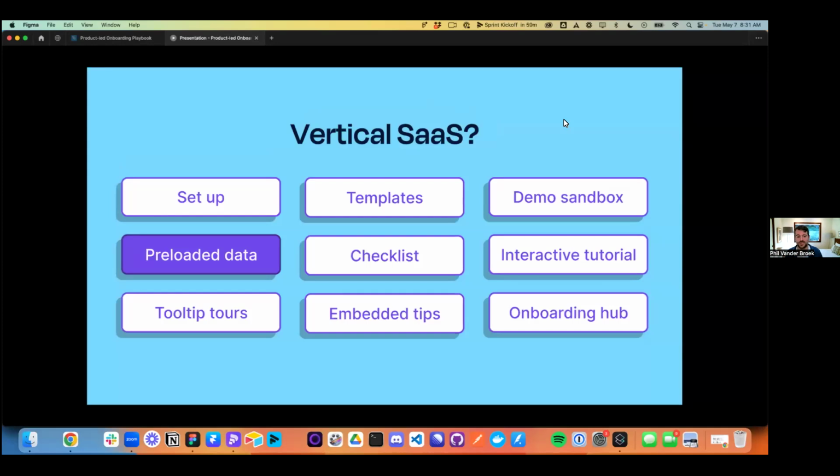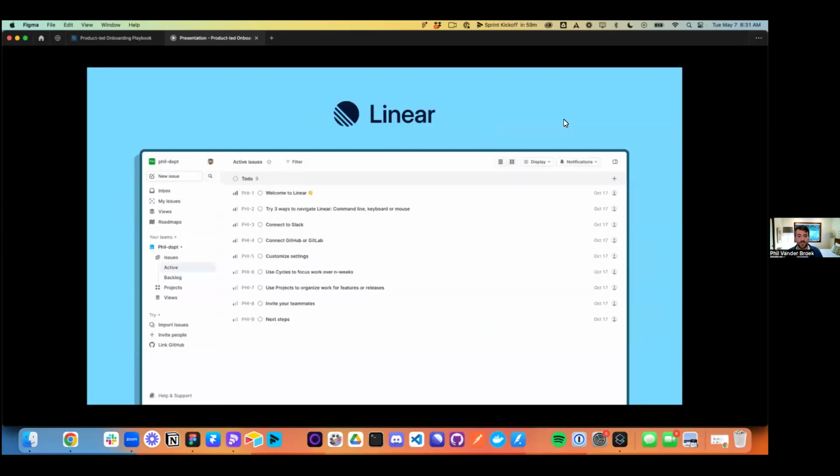If you're vertical SaaS, you might want to have preloaded data, and that's what Linear does. I love this because Linear is kind of the crowning achievement of simplicity, and they still have an interesting onboarding where you basically onboard their product by using their product.